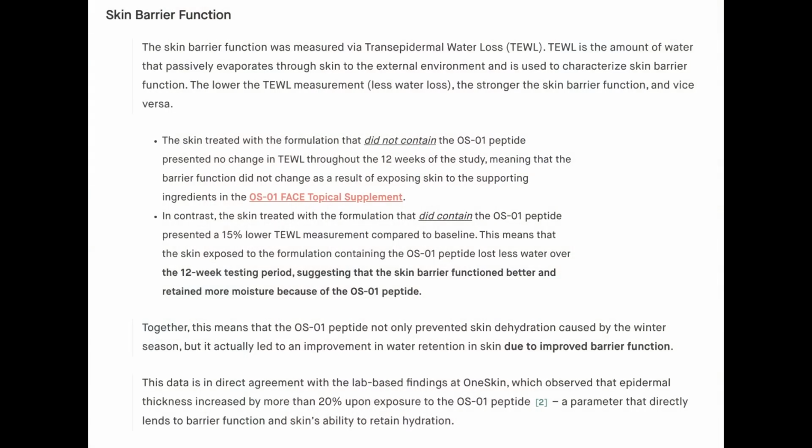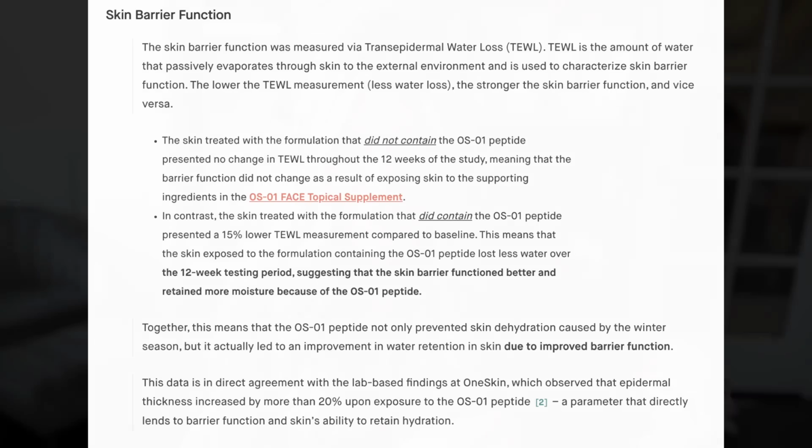Now, when it comes to skin barrier function, the side that did not have the peptide, it maintained its skin barrier. They measure that in transepidermal water loss. So they measure your barrier function by how much water you lose through your barrier. So a healthy barrier is able to retain water efficiently and effectively, whereas a compromised barrier loses a lot more water than it should. So on this side with the formula without the peptide, it maintained its skin barrier. It did not have any excess water loss. But on the side with the peptide, it actually improved the barrier function by like 15%. So it maintained the barrier function, it held in the water that it should, and it held in extra water, improving the hydration levels and improving the skin barrier function.